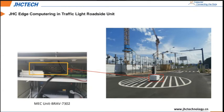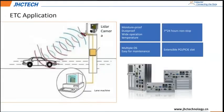Here is another application used for roadside. And this is edge computing, our Bravo 7320 equipment with an NVIDIA graphics card. And the next is the ETC application used on our expressway with sensors, cameras, and the industrial computer.